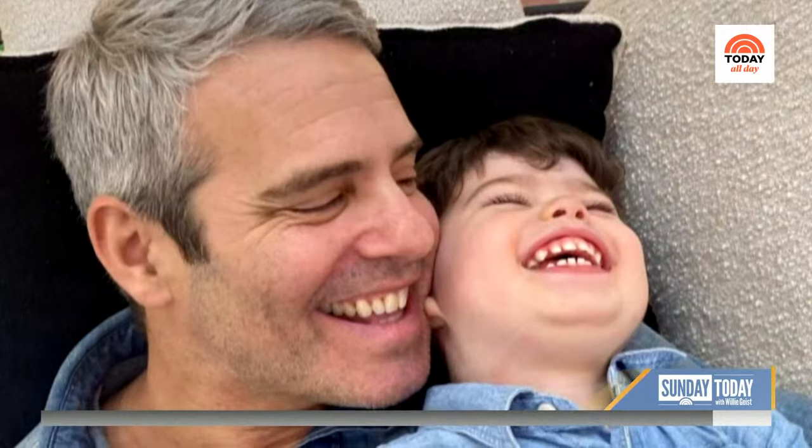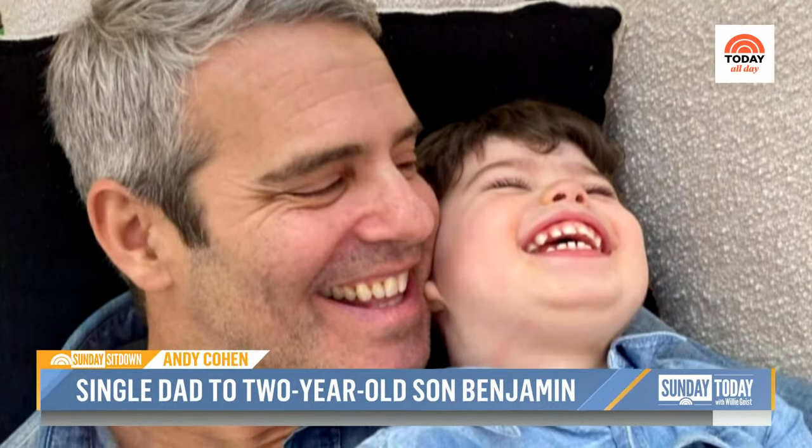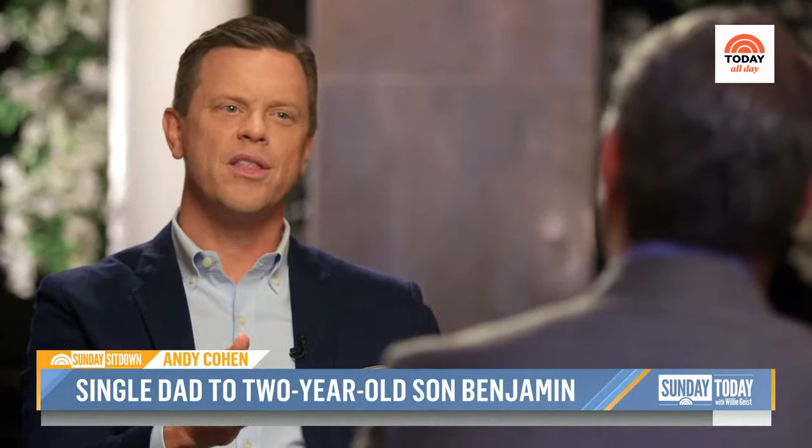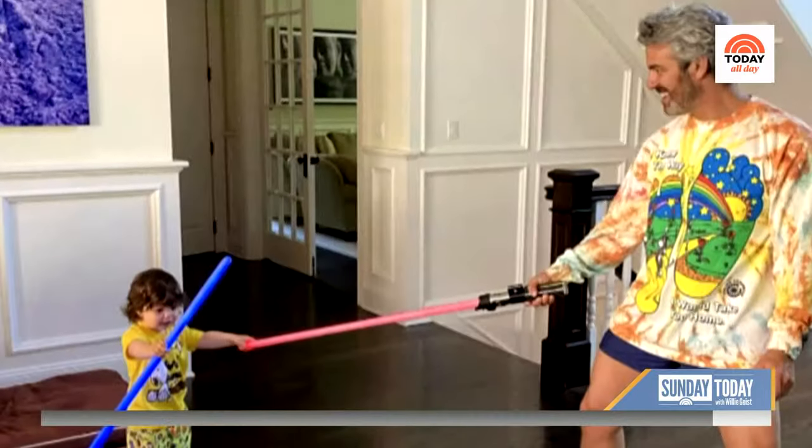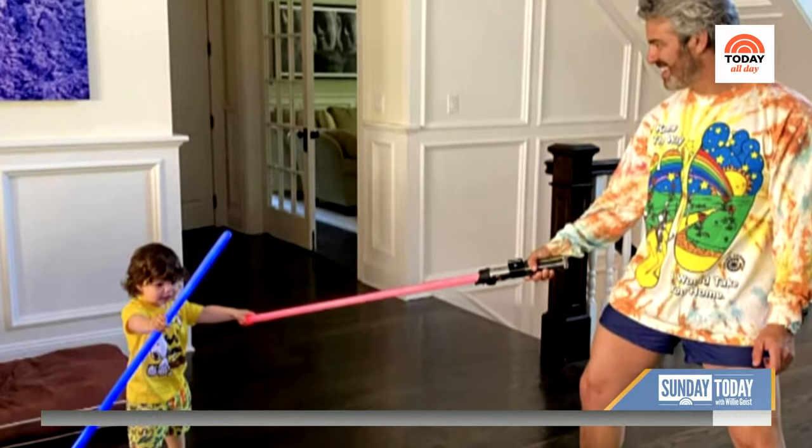Cohen's parents, Lou and Evelyn, who have become Bravo fan favorites in their own right, now are grandparents to Andy's 2-year-old son, Benjamin. They seem to be thoroughly enjoying this ride that you're on. They are, because this was the kid that no one saw coming. My mom would say, you're flying to LA for a party right now. When are you gonna have a kid? So I proved them all wrong.